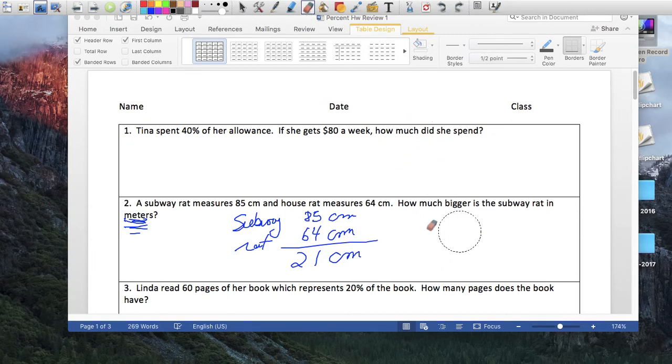We need to change centimeters. 1 meter is how many centimeters? 100 centimeters, right? On this side, I'm going to write meters on top, centimeters at the bottom, and 21 centimeters is what I want to change. Side to side, not really, but up and down there is. How does 100 become a 1? Divide by 100. And how does 21 become this? It's going to be divided by 100. On your calculator, 21 divided by 100 equals 0.21.